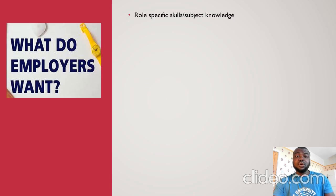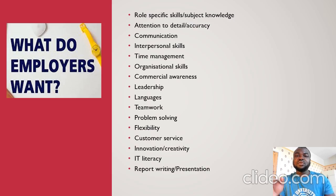So in addition to all this, the employer is also interested in knowing that you actually have specific skills and subject knowledge. If an employer is a human hospital, you don't expect them to employ agriculturists. They are not looking for agriculturists in a human hospital. A veterinary doctor should not be applying to an engineering firm. I'm sure that's basic and we all know that. So the employer is concerned about knowing whether you have the role specific subject knowledge.